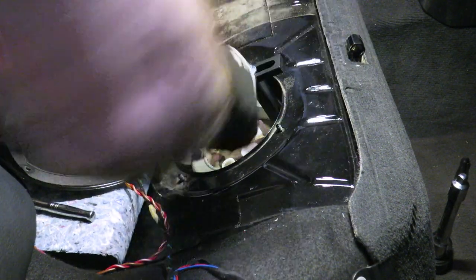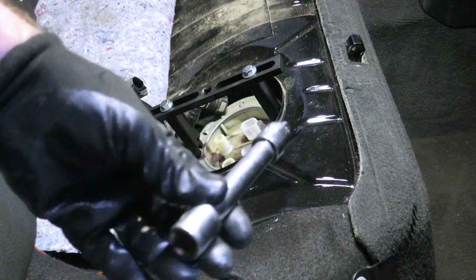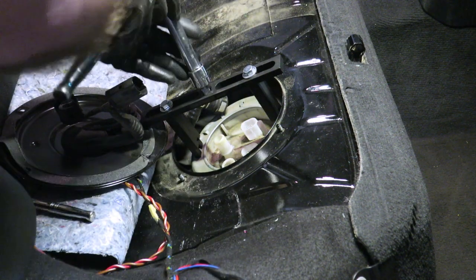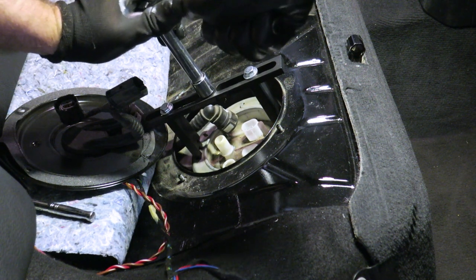And because these things are pretty tight, I'd recommend that you use a 1/2" drive to a 3/8 adapter and a 1/2" socket. And we can try rotating it.